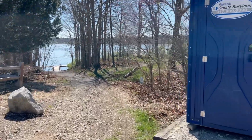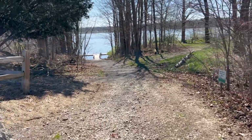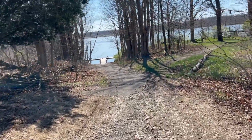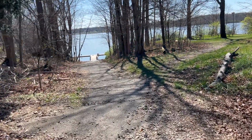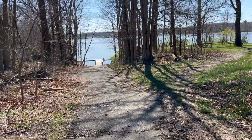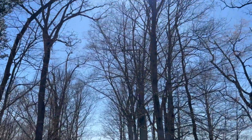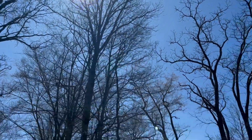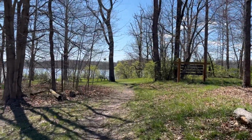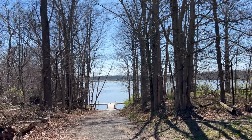Here is the boat ramp access to the reservoir behind the Earth Discovery Center. So this is really our only shoreline access, but there is a dock at the base of the boat ramp that has some nice views. The sun at around 3 o'clock is up here a little bit through the trees. There's a nice little open grassy area here, and down by the water you would have a very nice view.